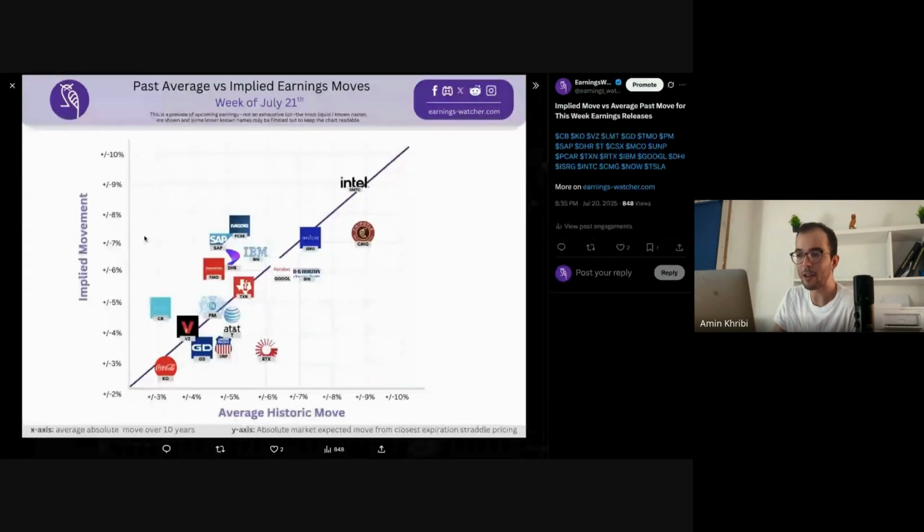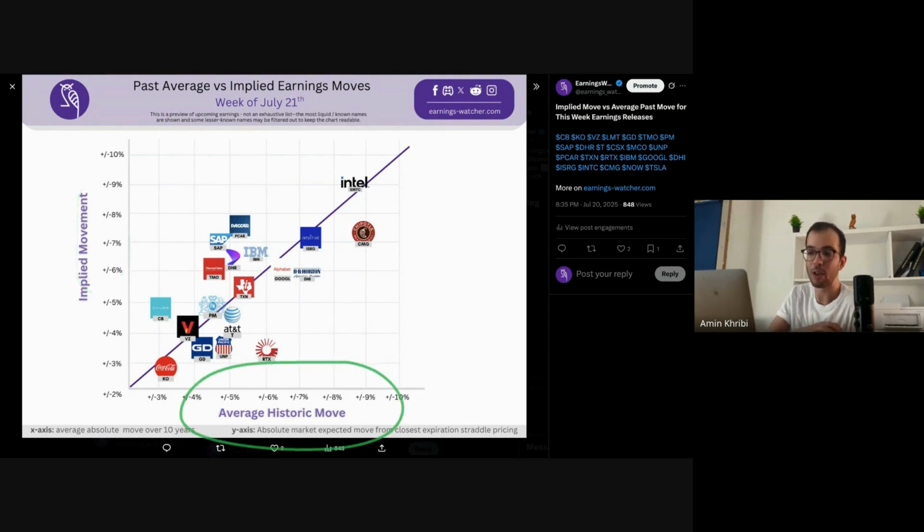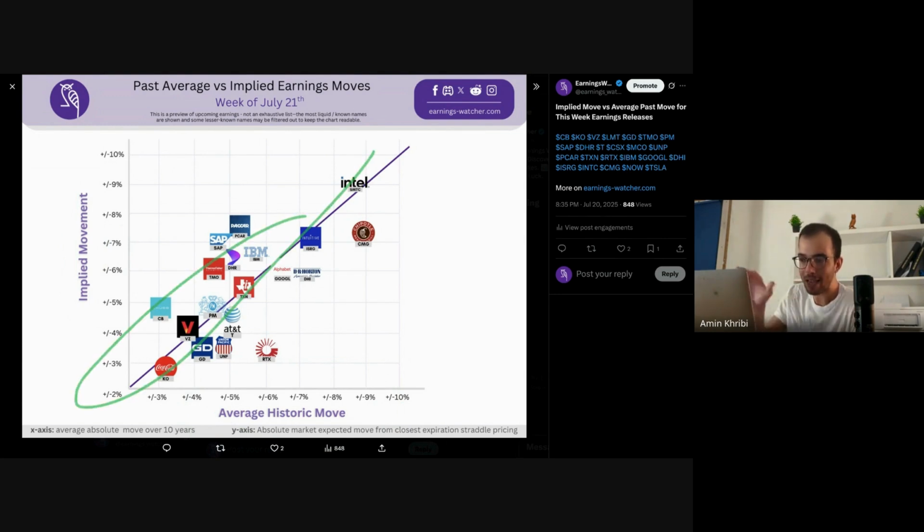Another piece of data that's very interesting to keep in mind is to put this implied move in perspective with the average historic move. Here we're looking at the past 10 years and taking the average, again absolute value, plus or minus, of the actual move that happened. This graph compares the implied volatility to the historic volatility, and here we express it in terms of stock move. As you would expect, a lot of names are close to this middle diagonal line, which shows these names are well priced. The implied move is well in the range of what happened in the past.